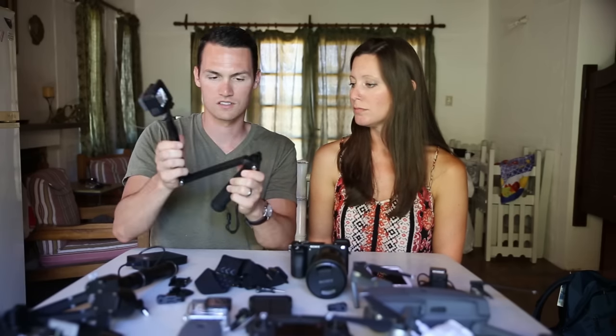Oh yeah, one more thing. The drone uses a micro SD card, which is so easy to lose. This little bitty thing right here. We went with the same SanDisk Extreme Pro 64 gig. And then in order to put the stuff on your computer, we got a converter that it just slides into.